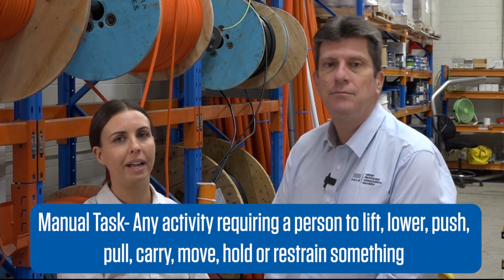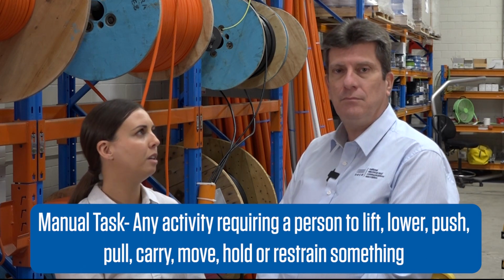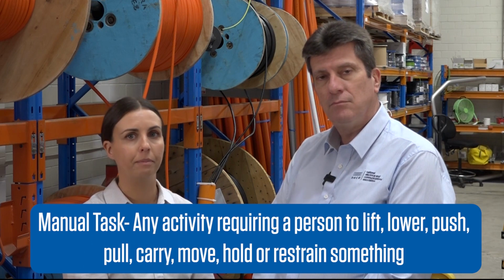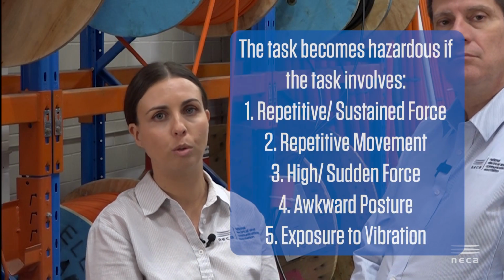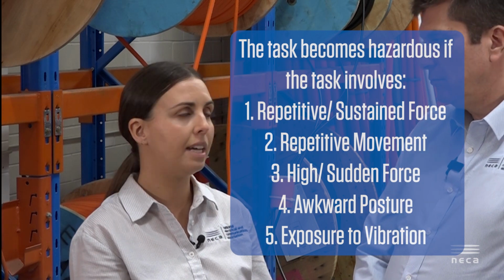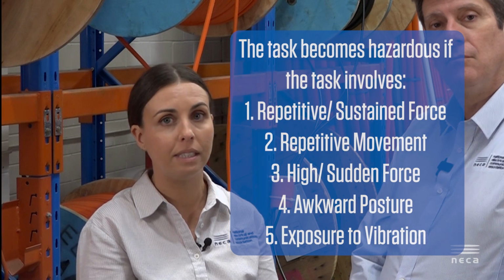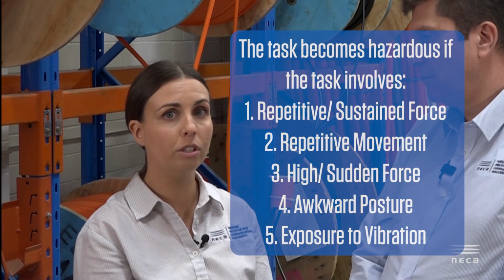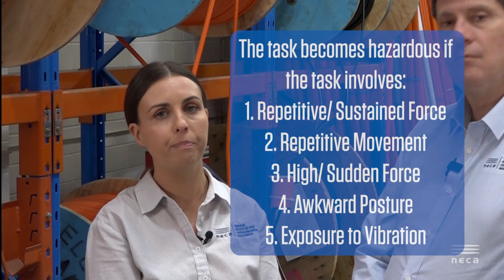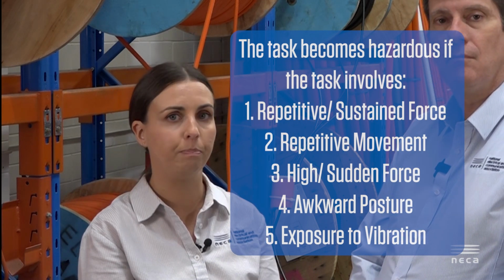So a manual task is any activity requiring a person to lift, lower, push, pull, carry, move, hold, or restrain something. It's hazardous if it involves repetitive or sustained force, repetitive movement, so both of these need to be performed more than twice in a minute, high or sudden force, or awkward posture that is held for more than 30 seconds at a time, and exposure to vibration. These will apply direct stress to the body, resulting in an injury.